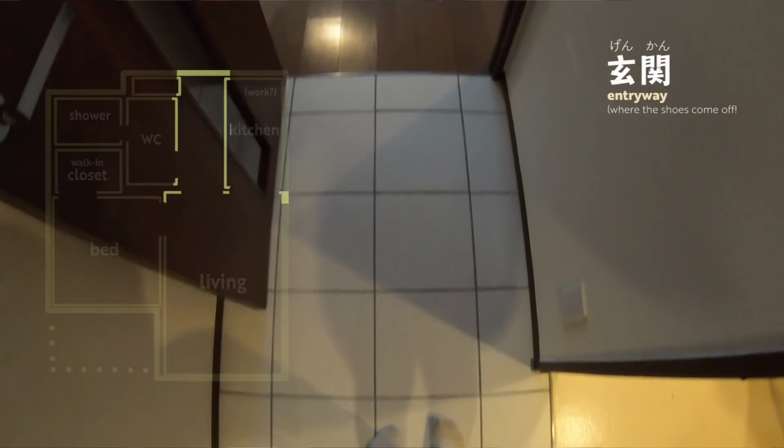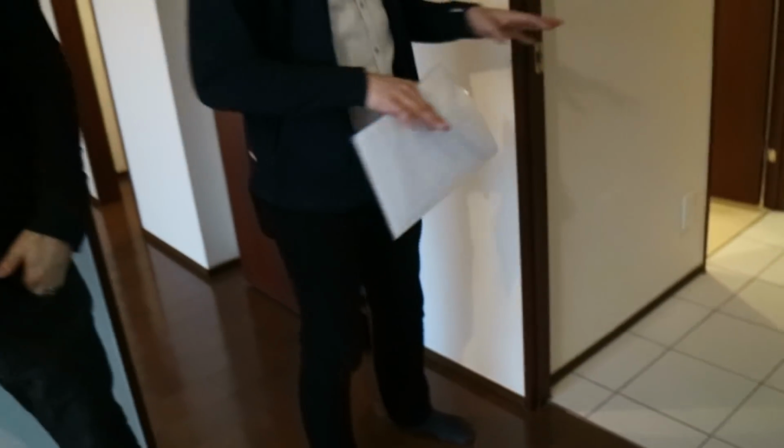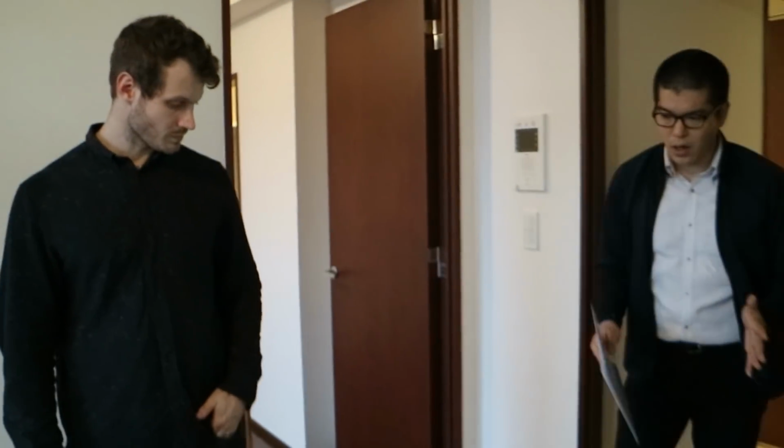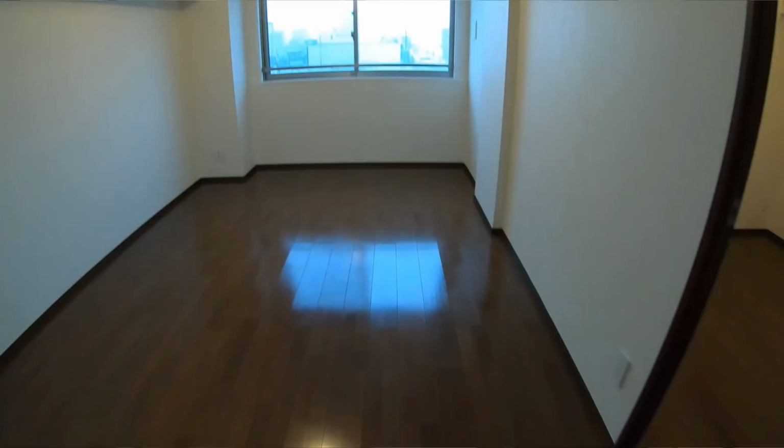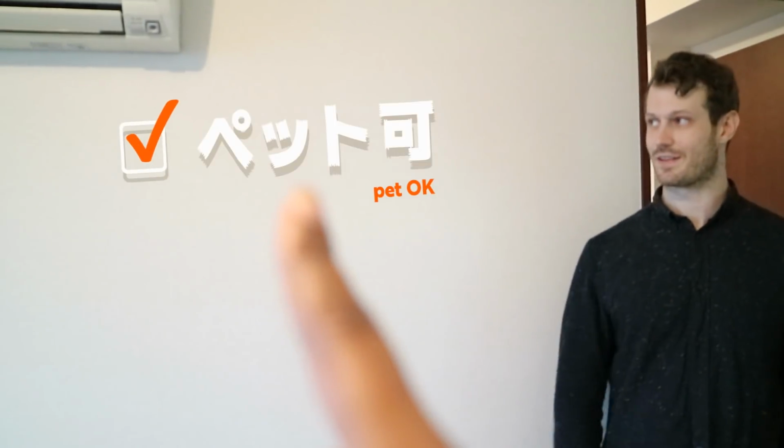What's really interesting about this apartment is there's no distinguishing shoe area or entrance area. It's kind of arbitrary. You walk in and it's just right into the living room. Is this place pet friendly? It is. Okay, point number one: it's pet friendly.